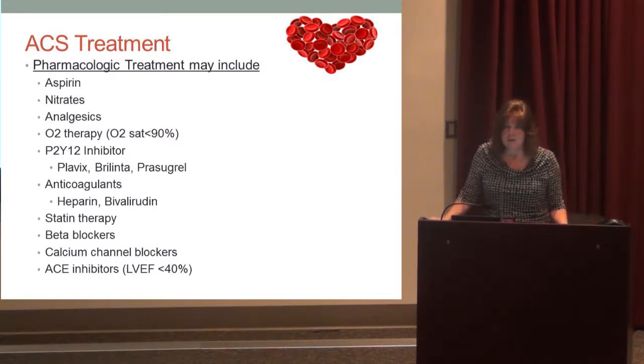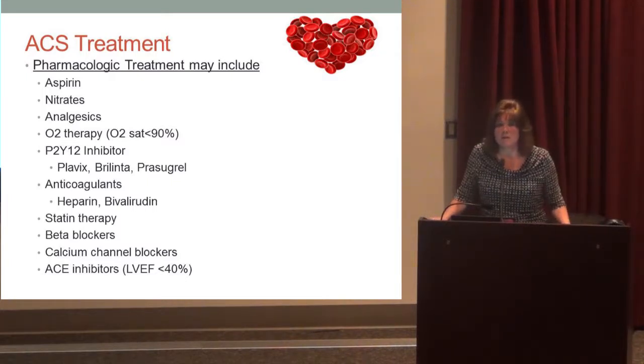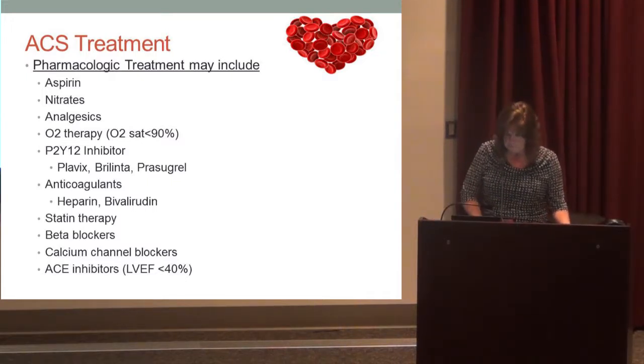So you, as nurses taking care of your patients on the floor, you notice they're not on a dual antiplatelet, or you notice that no one's ever started them on a statin or an ACE inhibitor, something you can bring to the attention of the cardiology team, right? Maybe that was a miss, they missed it. So we want to make sure our patients are getting on these drugs.